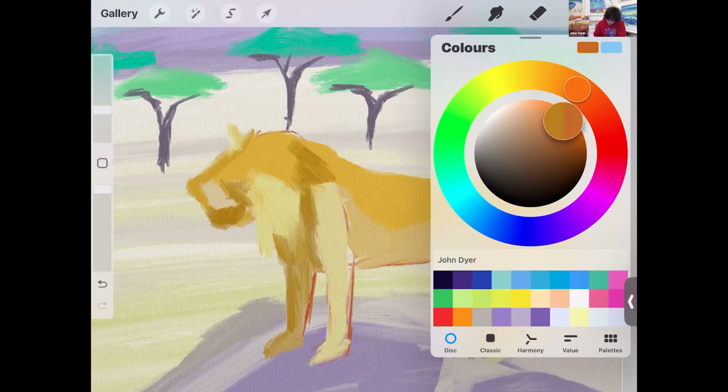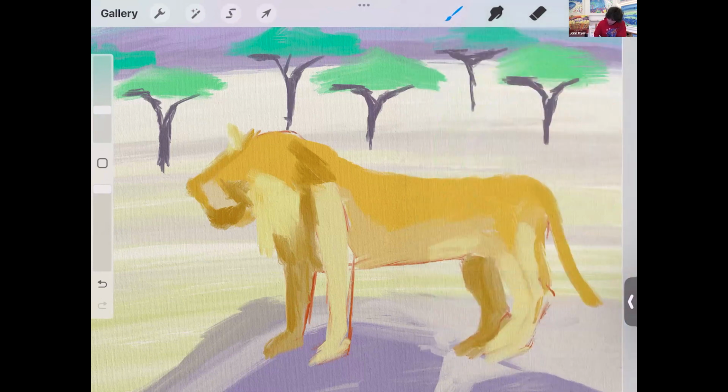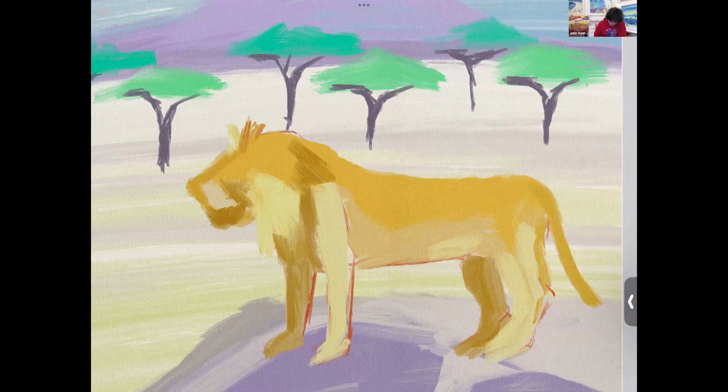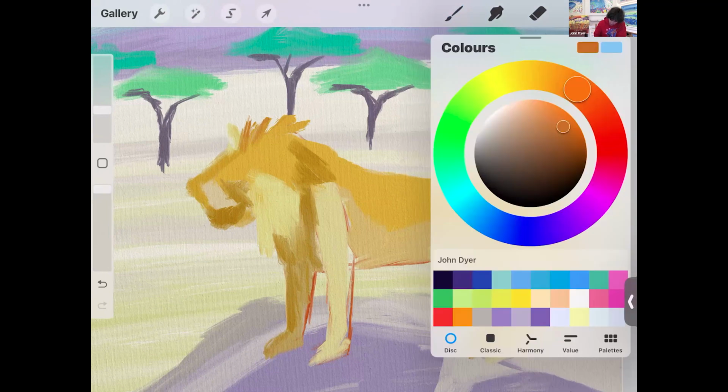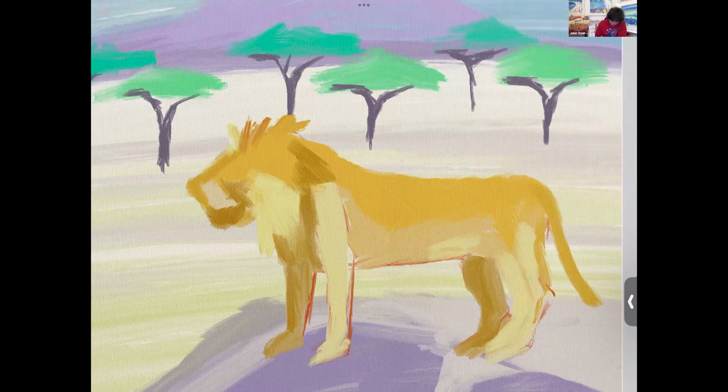So I'm going to go for a slightly more orangey, browny color. And then we can have some fun with our smaller paintbrushes, bringing in the mane. I'm going to go darker. My paint is picking up. I've set it up to work as closely to paint as I can, so it's picking up the lighter paint underneath.